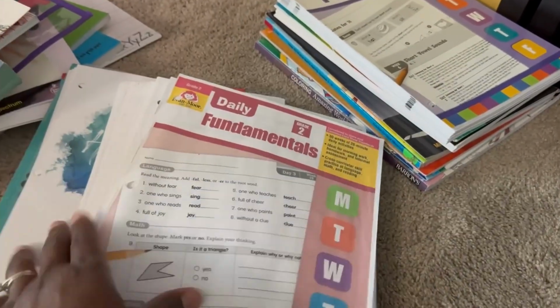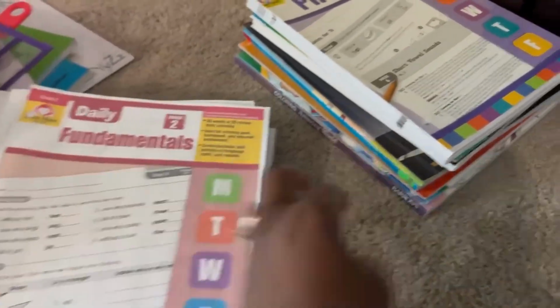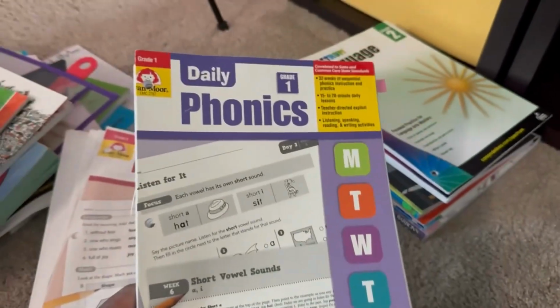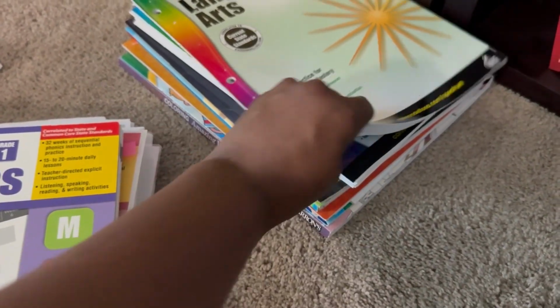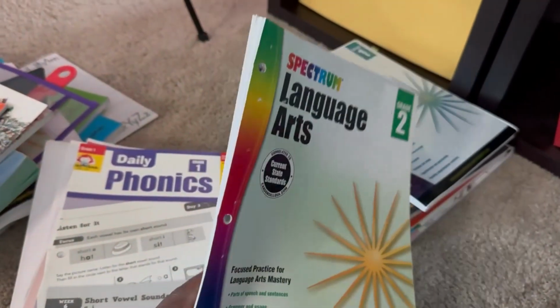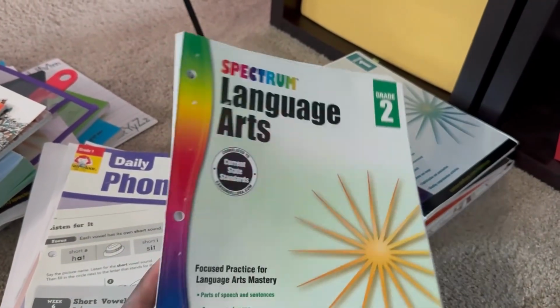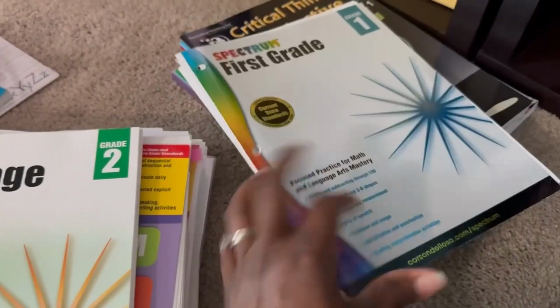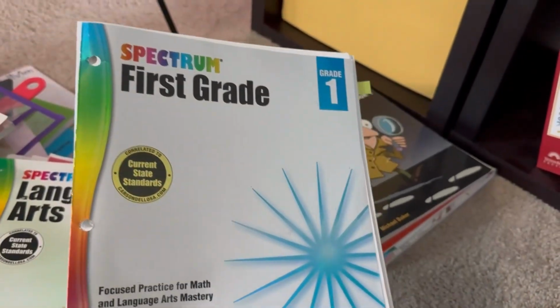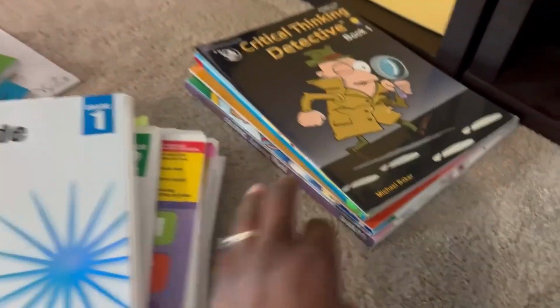But 2nd grade, another one, Daily Phonics for 1st grade. Let's see here. Another one, I had the spine cut off of all of these. Grade 2, Language Arts Spectrum. Grade 1, Language Arts from Spectrum.